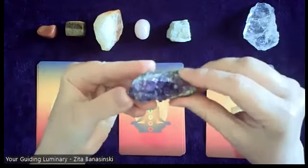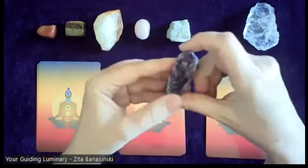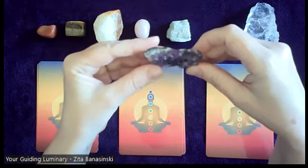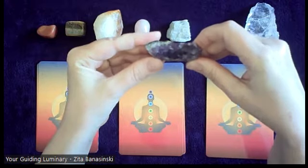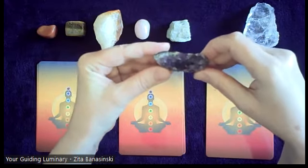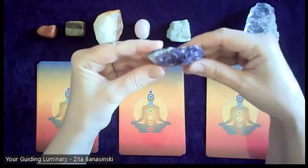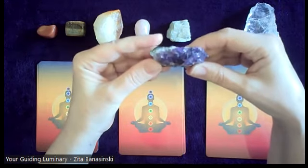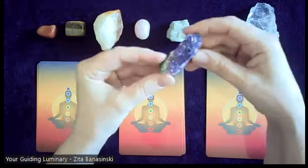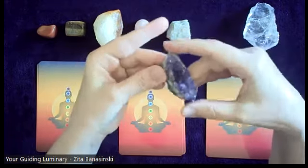And this is an amethyst crystal. This has to be my favorite that I have. And this is what we would put on our third eye, which is located between our two eyes, right on our forehead. And this is where it gives us a very spiritual connection to be able to see things and visualize things to accomplish our goals. So this crystal helps us with that part.